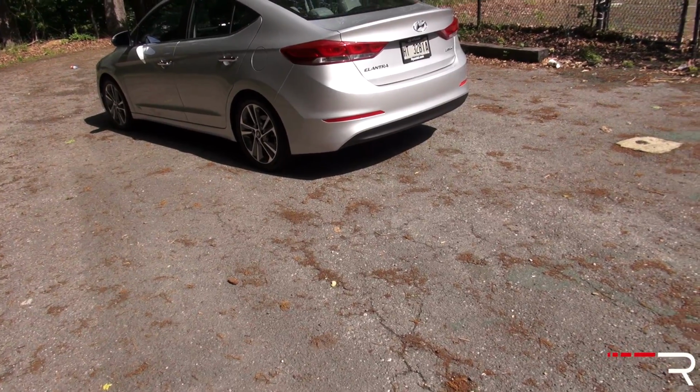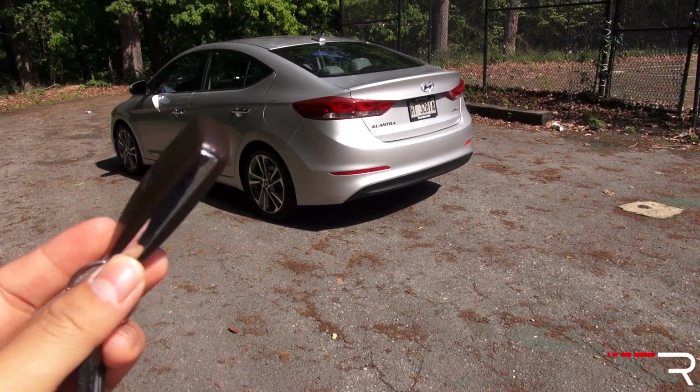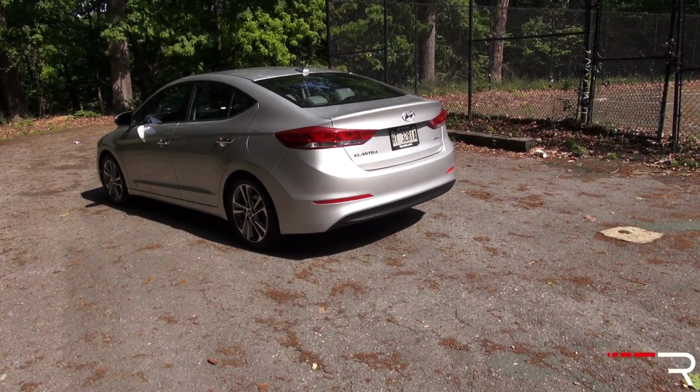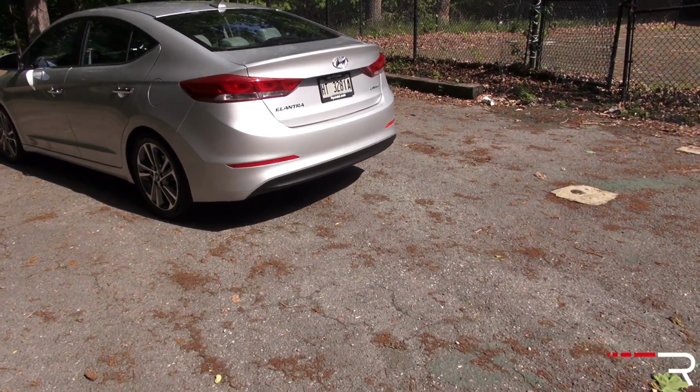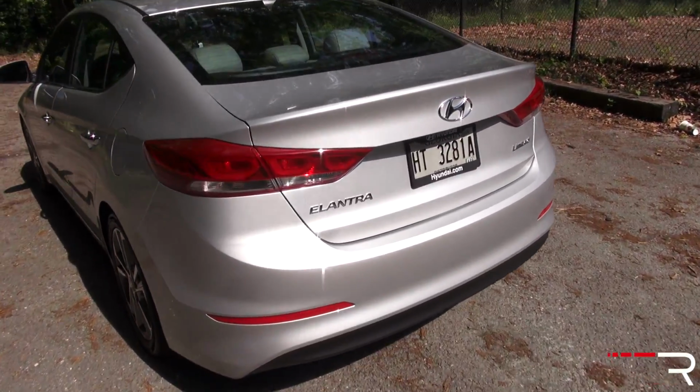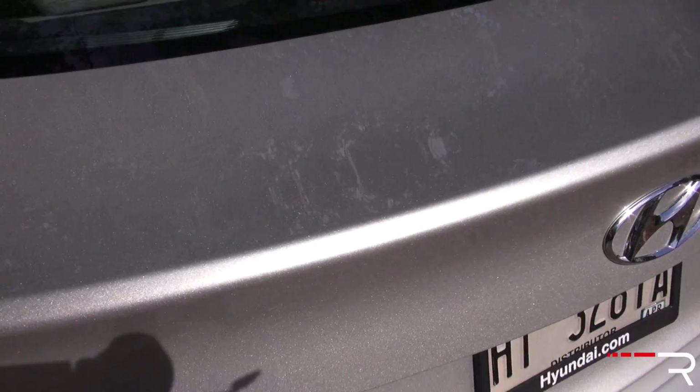Now, another class exclusive feature for the Elantra is the hands-free smart trunk access. This is taken from the Genesis and the Sonata, so all you have to do, imagine you have your hands full of a bunch of stuff, you walk up to the car, and then it'll sense that the key is back here, and it'll immediately start beeping.